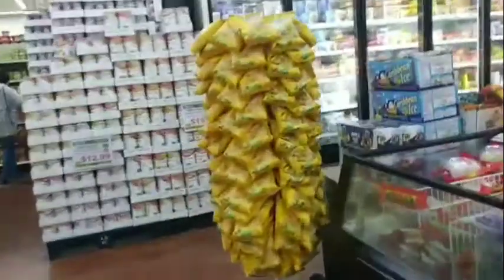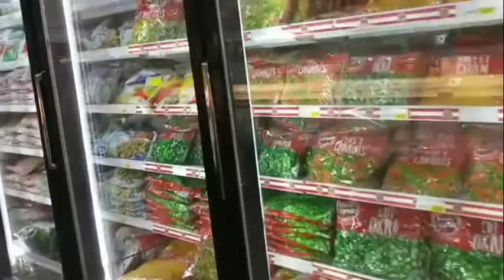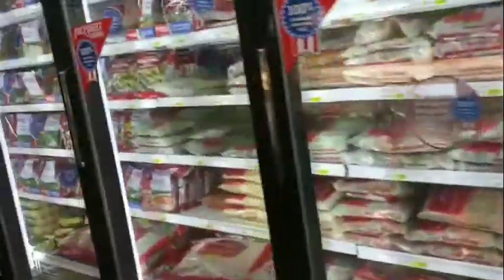I was just going so fast because I'm like, oh my god, I need to make sure I get everything I need on my list for Thanksgiving and that I don't miss anything. Look at banana chips. But here I'm just scrolling through the aisles. I'm heading over to the meat section. So let's go see what they have over here.